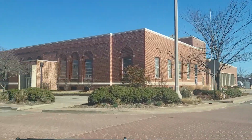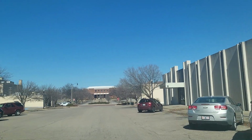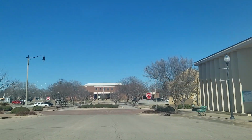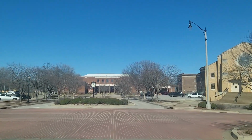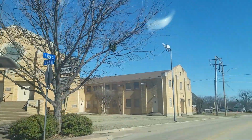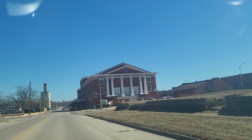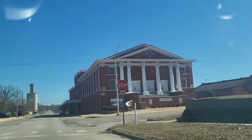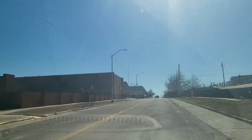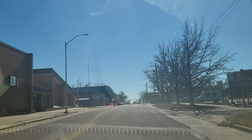Go this way, see what's over here. Nice looking clock here in front of this building. There is a Church of Christ on the right. And then we got another interesting church ahead here. First Baptist Church. I think we've had a good look at downtown.